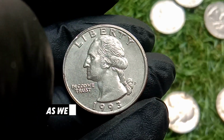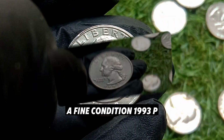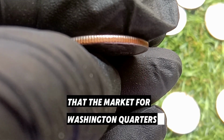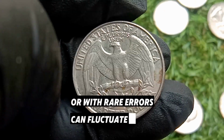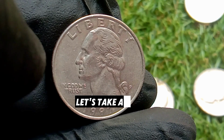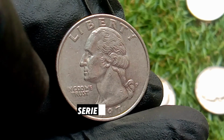However, as we are specifically discussing a fine condition 1993p, we won't see these extreme values, but it's still important to note that the market for Washington quarters, especially those in better conditions or with rare errors, can fluctuate and bring surprising results for astute collectors. Now, before we dive into the second quarter of the day, let's take a quick look at the historical significance of the Washington quarter series as a whole.